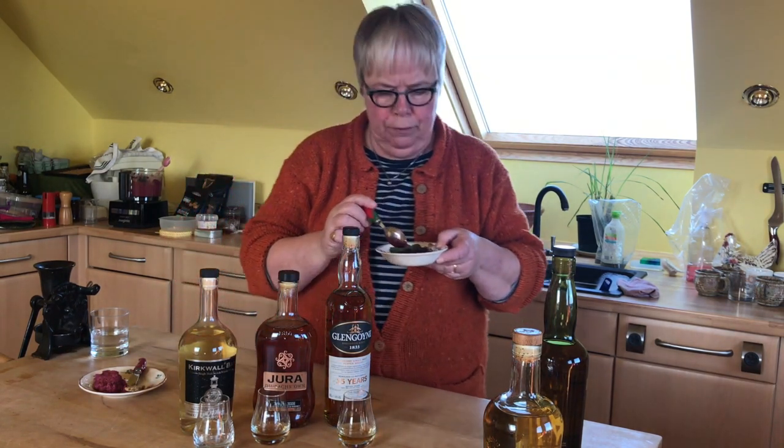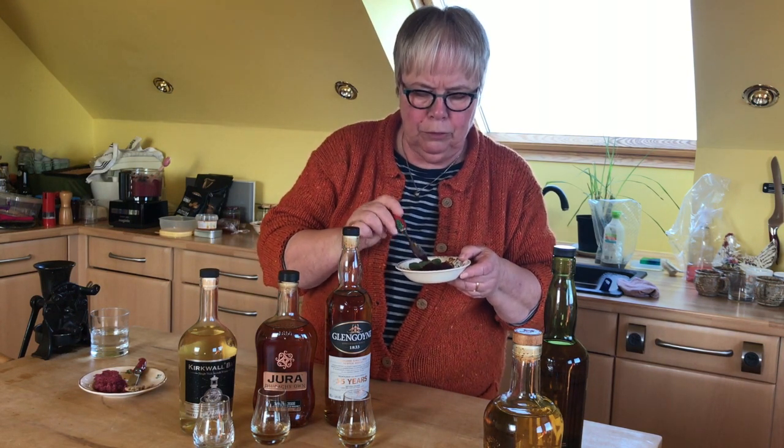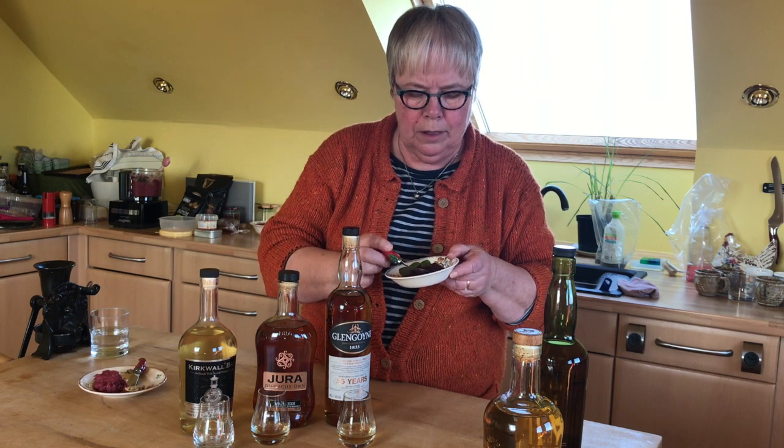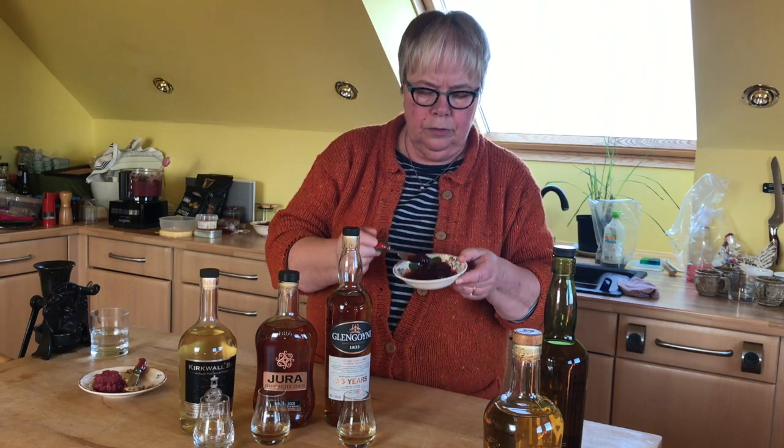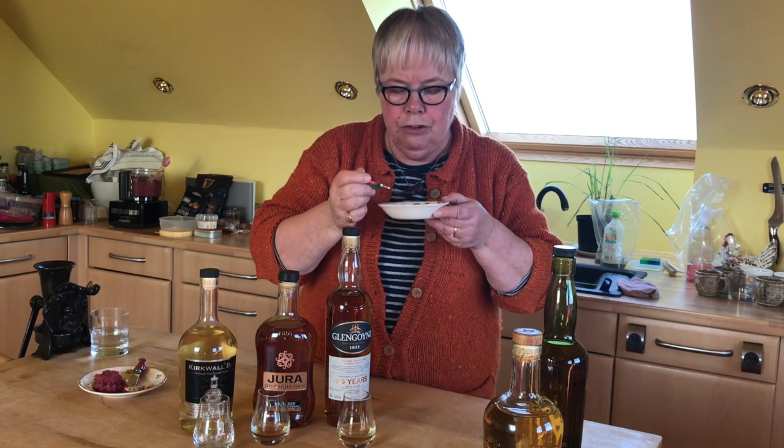And for some reason, I've chosen red foods to go with my tasting. Probably because it's about 2 o'clock and I haven't had lunch yet, I think. So this is summer fruits with some chopped crystallised ginger with it.